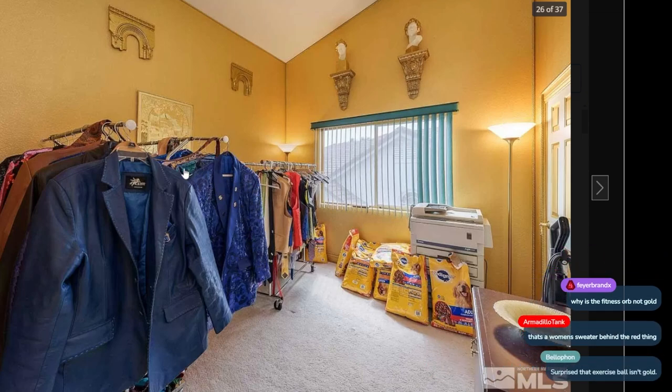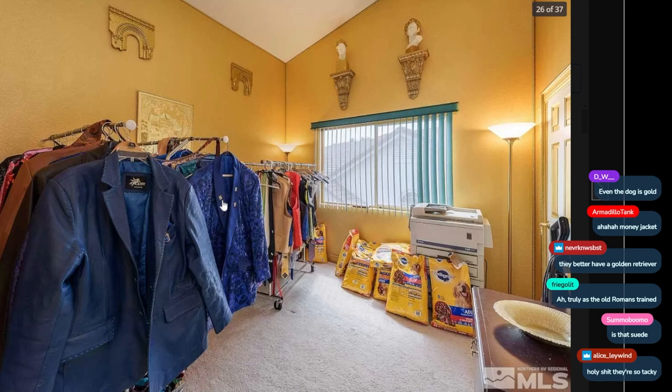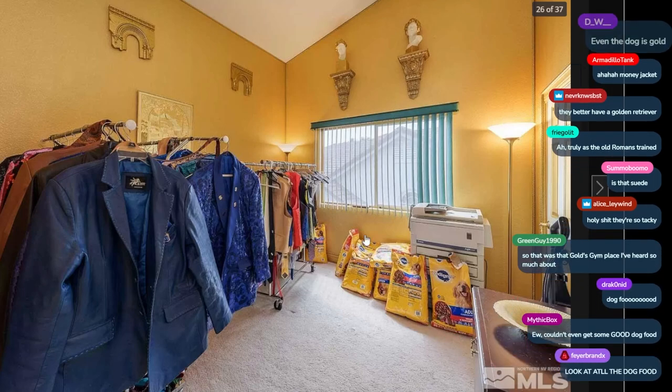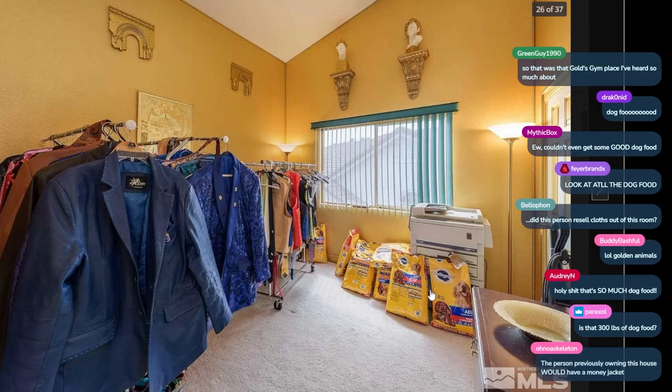Look at these clothes, y'all. Look at this jacket. Oh, yeah, that fits. It probably is suede. This is like his entertaining jacket. It's a lot of dog food, yeah. We didn't even get to see a good dog. There's just all this dog food here.